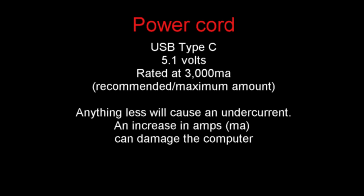If you get the kits on Amazon with the board, you'll have the correct cord to run it. Some of the cases, if you buy the case separate, there's also one that you can purchase as well. Anything less than this cord will cause an undercurrent. That means if you're running the 5 volt ones that are typical because they do have the same power that a USB on a computer has, it may not have enough power to run the computer. An increase in amps can damage the computer, so it's a good idea to stick with these specs.